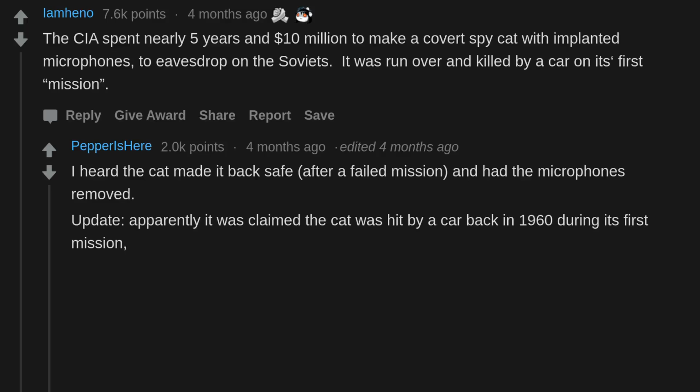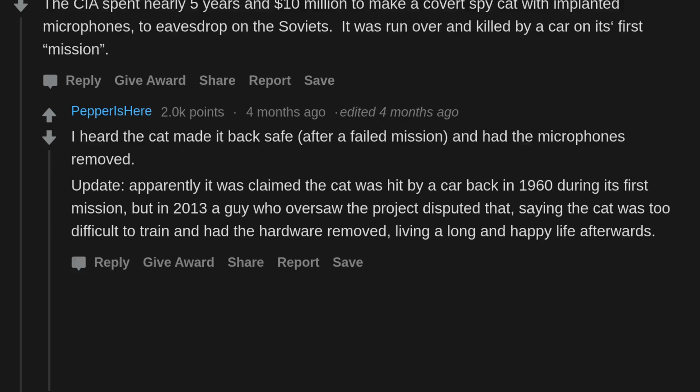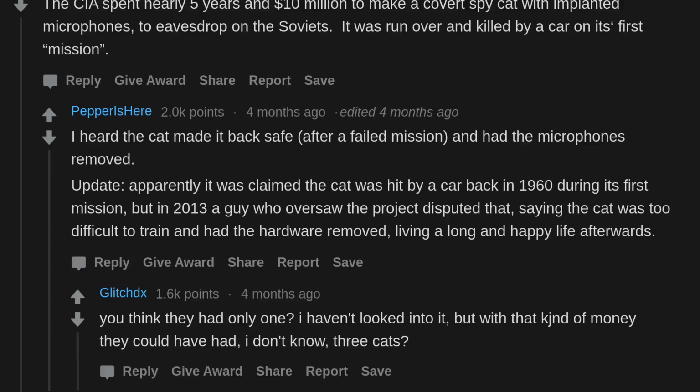Update: apparently it was claimed the cat was hit by a car back in 1960 during its first mission. But in 2013 a guy who oversaw the project disputed that, saying the cat was too difficult to train and had the hardware removed, living a long and happy life afterwards. You think they had only one? I haven't looked into it. But with that kind of money they could have had, I don't know, 3 cats?